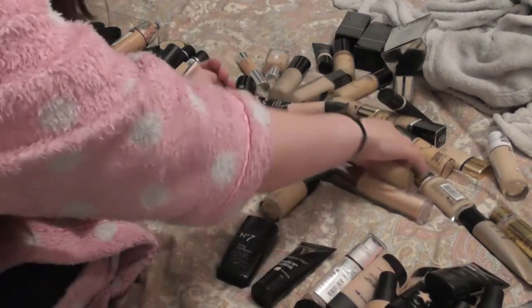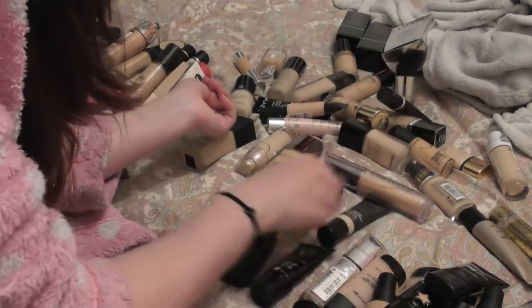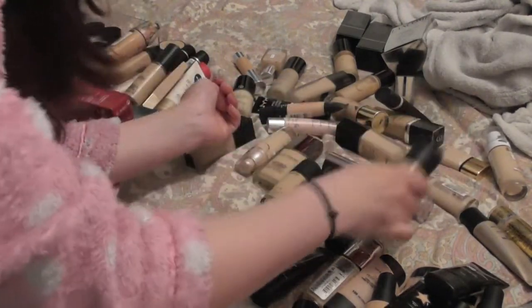We have all my MAC foundations. I have quite a few MAC foundations.